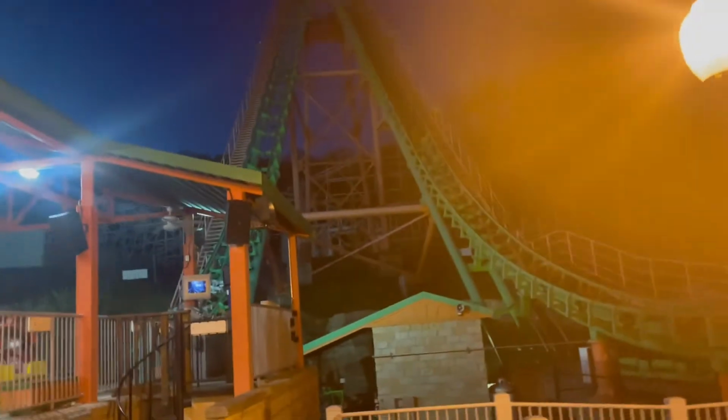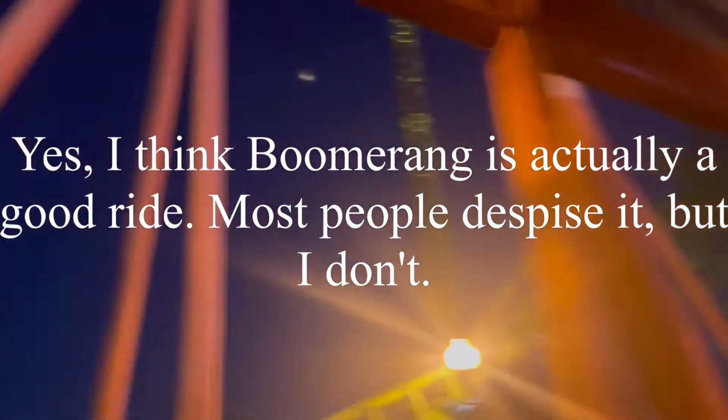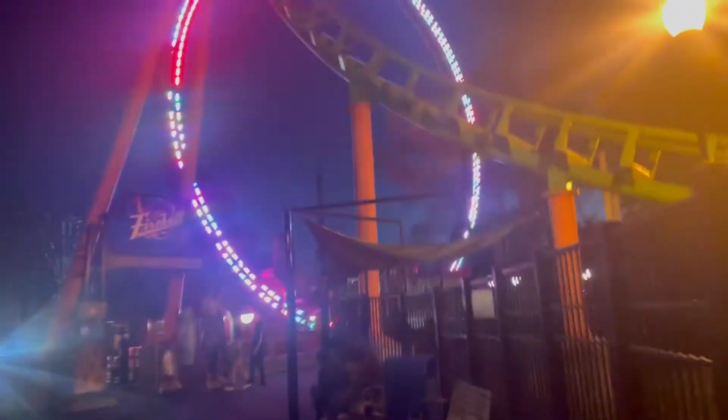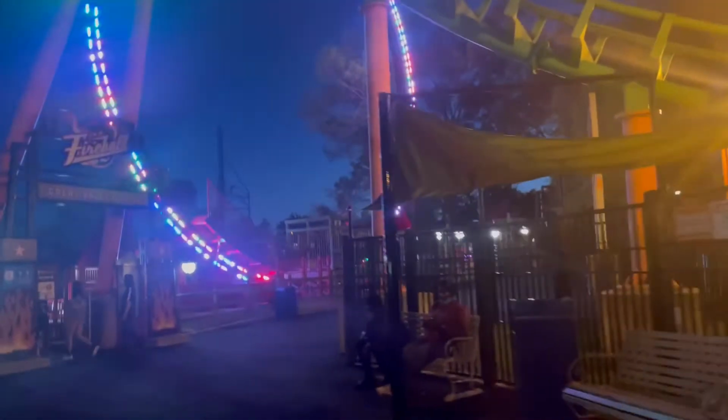I legit am disoriented right now. I forgot how insane this ride is. And it's also way better at dark than it is in the daylight. So, yeah, good stuff. Should definitely try to ride this more often if I can, because it's awesome. Forgot how fun this ride is. So, let's move on, let's go check out the Boss again.